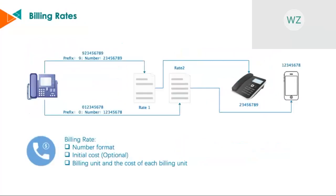As for the billing rates, in our billing system, you can have unlimited billing rates added to the system. And here in the diagram, there are two example numbers. The extension users dial the prefix 9. The phone call is billed by billing rate 1. And if the user dials the number with prefix 0, then the number is billed by billing rate 2. And they will have different billing costs for their phone calls.